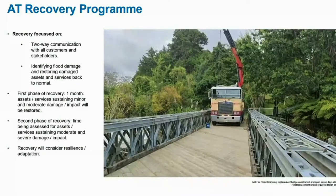We're classifying it into first phase recovery where we can do things quickly within the first month, but then there will be those outstanding projects that will take much longer and we'll need to communicate very clearly with communities in a two-way communication of what's going on and how long it will take to fix things up. And then working obviously with our funding partners, Waka Kotahi, on how we look to fund the repairs. So thank you very much. Open to questions.